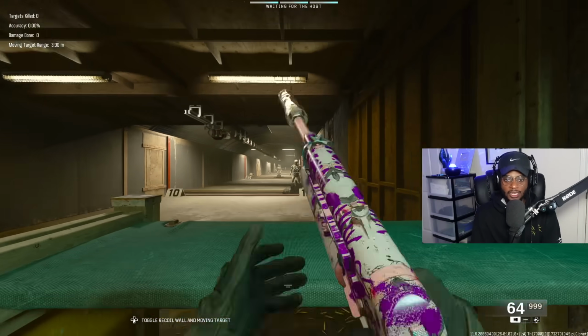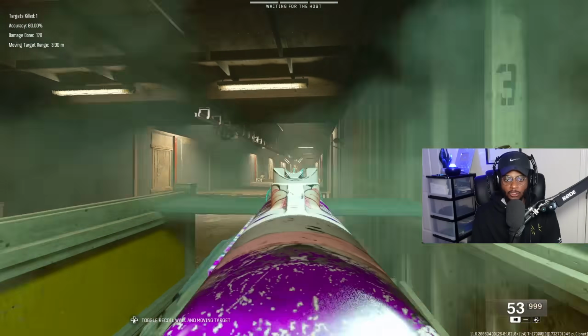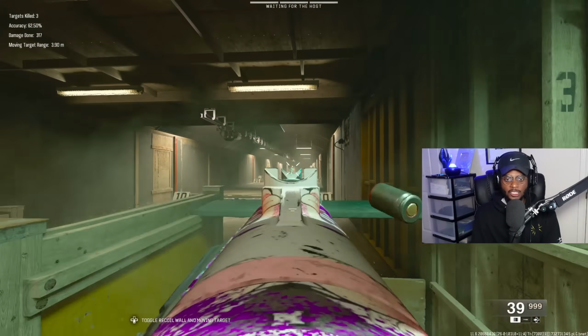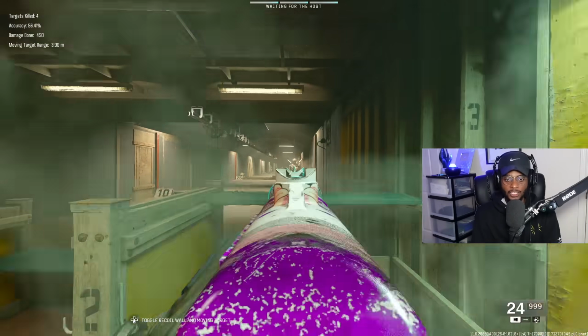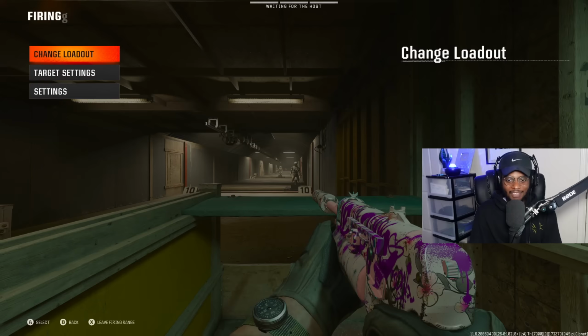Now, once you go ahead and build this nasty 5 attachment class setup, you're going to see this weapon is going to have a great sprint out speed, ADS, and it is going to be controllable even with rapid fire. It's going to have a little bit of vertical recoil, but it is going to be controllable. And even if you miss a couple of shots, you have 64 rounds at your disposal, so it really isn't that big of a deal.